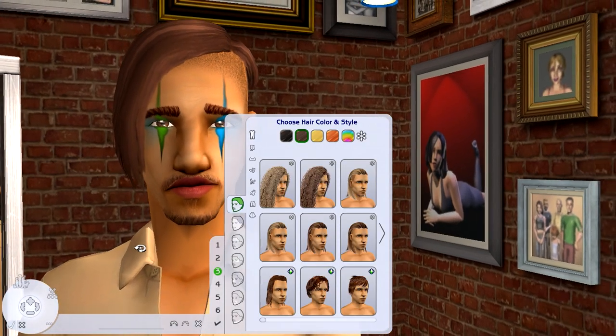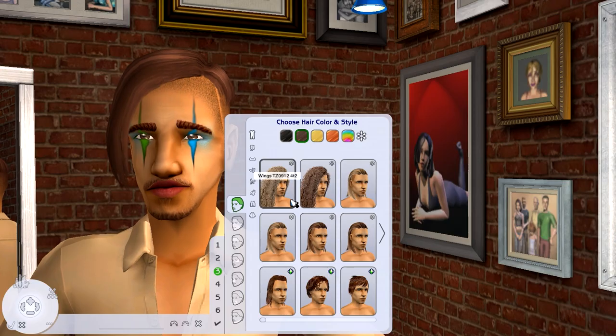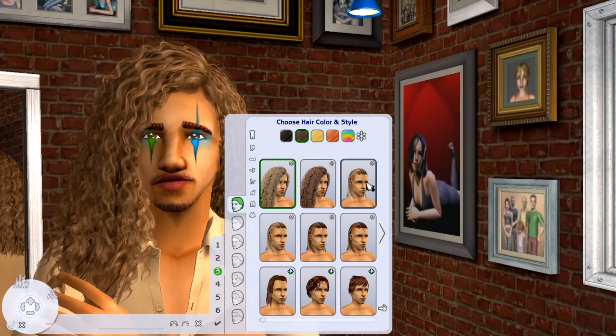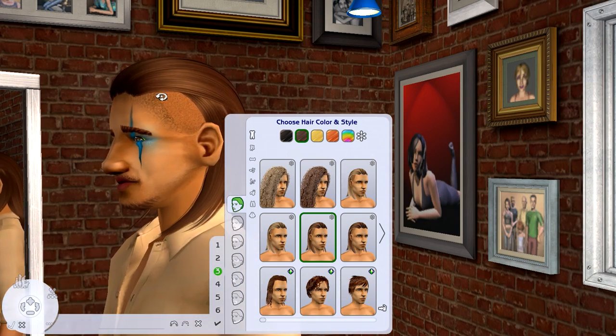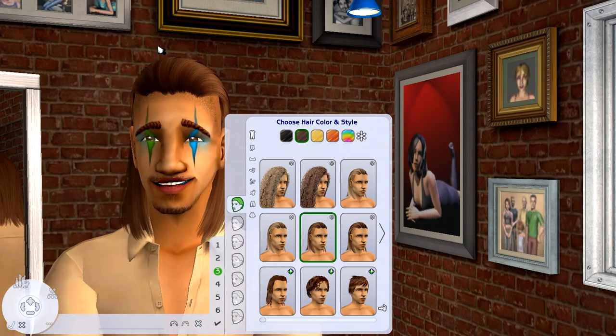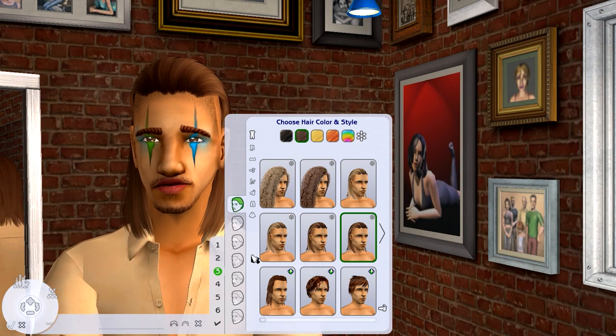Then for men, I have, he surprised me. We have this hairstyle that also works for females that you guys saw, and this hairstyle, which I really, really like. I love the shaved sides. I love the length of it. I love the style of it. I love it. Looks good. Comes in many different colors.